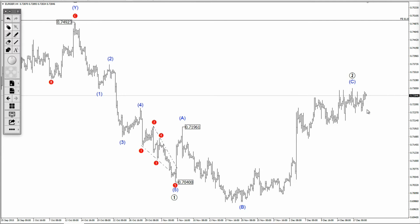So my wave count is expecting a downside move next. We can of course get probably a little bit more upside. If we take this price action, we can maybe see some sort of wedge shaped formation forming here. And this would mean that perhaps one more upside move is expected. But in my opinion, the larger trend here is down.